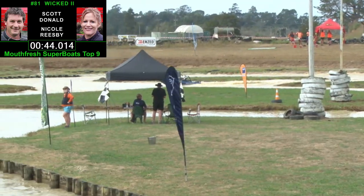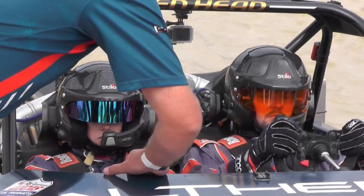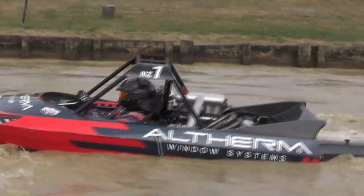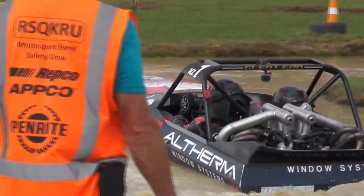There's applause from the commentary box. That's a great drive, and I'll tell you, KV, it's getting to the stage where we expect nothing less. Yeah, that's right. As we cast our eyes down onto the big screen and the camera, we're watching Glenn Head and Hayley Todd in the Eltham Window Systems machine, Jet Design Co., Lucas Oils, and, well, what will Glenn be able to put here?